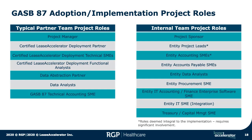Dennis, do you have some additional information on the roles and responsibilities?